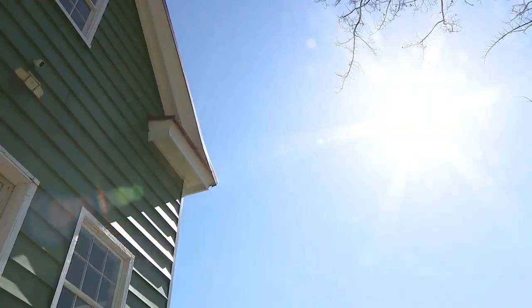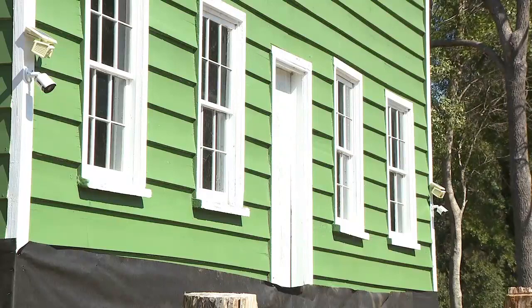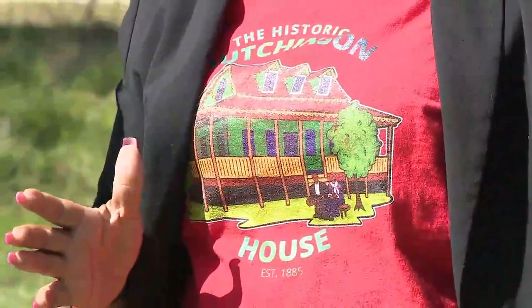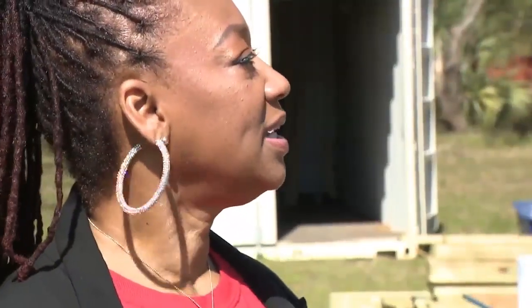It's known as the Hutchinson House, sitting on more than 400 acres of land on Edisto Island. But to the family behind this historic home, they call it their own gingerbread house. We had spent Christmas in here, me and my brothers and sisters and my mom and my dad. And on the front porch, we had a swing.